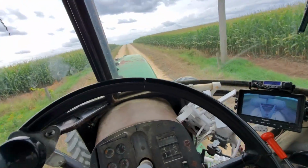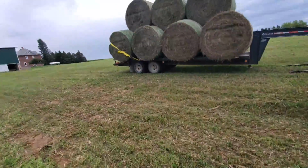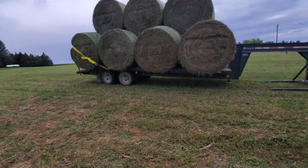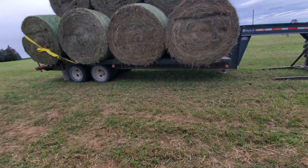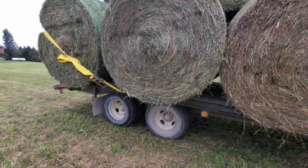The tractor goes slower now. Got another 11 loaded. It'll be my second load, and then Roger, when he was done raking, he loaded 8 up on the mover. Went home. He should be coming back soon, I would think. He's been gone a while. Load 8 up and head home with 19.